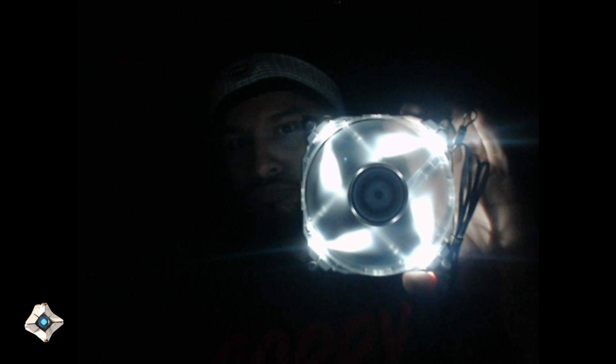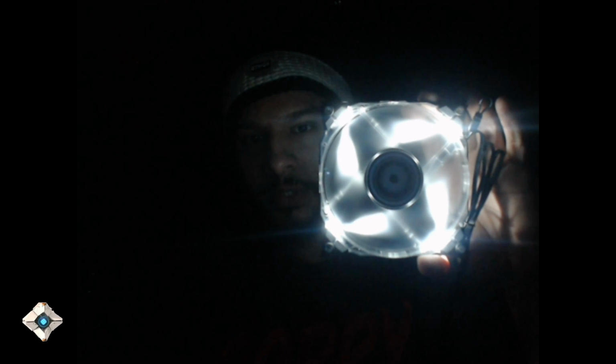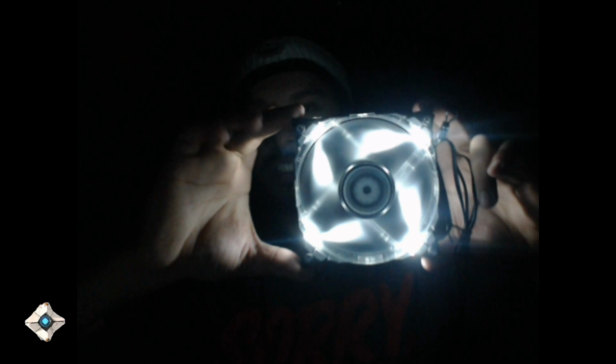Now, I'm going to put this one down, and I'm going to show you the BitFenix Spectre Xtremes. And oh my god, this is bright. I mean, like, bright. With the Spectre Pros, you can barely even see my face, and this is just illuminating it. So, this is the awesome Spectre Xtreme, and I will say I definitely made a good buy on this LED fan. And now let's hold them both up at the same time. Makes it easier so you can see both.